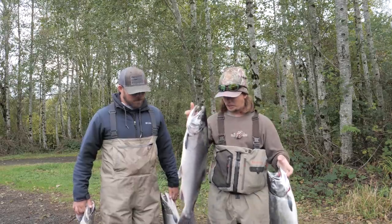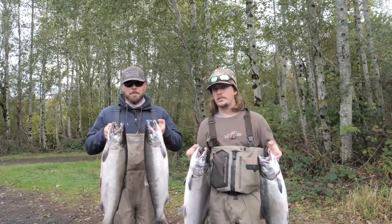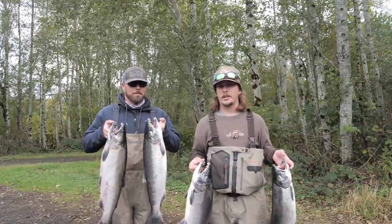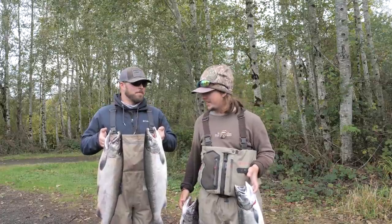Got some sea lice on a couple of these fish, actually. Yeah. And these fish are fresh, man. We had a lot of fun floating in the raft. Not a lot of pressure today. We were both surprised about that. Yeah. I can't believe there wasn't a lot of pressure. We had a rain. Like, all the signs were there to go to the river, right? But yet no one was here. So yeah. Hey. We'll take it, right? Because we got a limit.